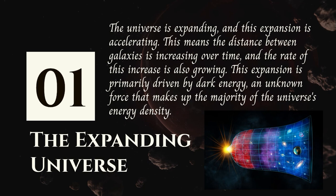We know that the universe is expanding because galaxies are moving away from each other. And not just that, the rate of expansion is increasing. This means that the space between galaxies is stretching and is happening faster and faster. Scientists believe that this is caused by something called dark energy, a mysterious force that makes up most of the universe's energy. This constant expansion is one of the major clues that the universe had a beginning point, what we call the Big Bang.